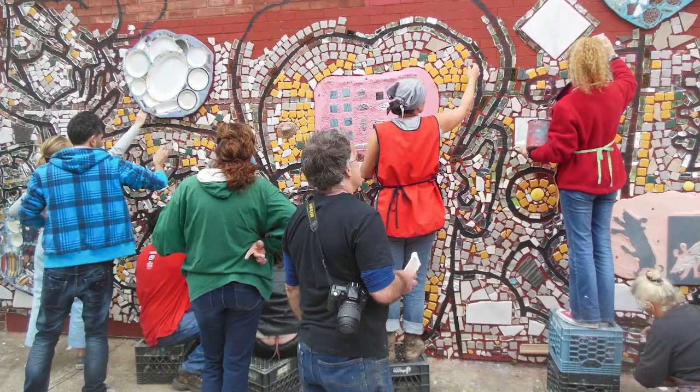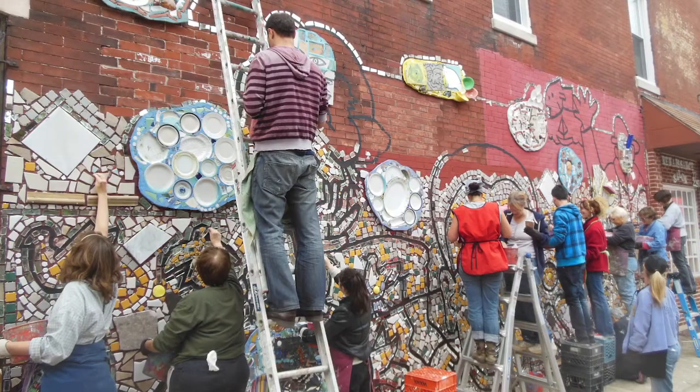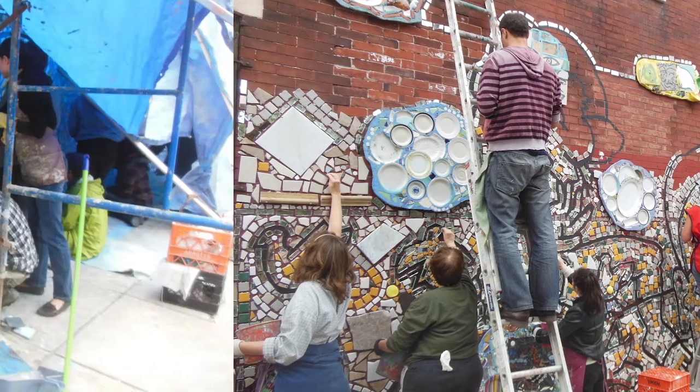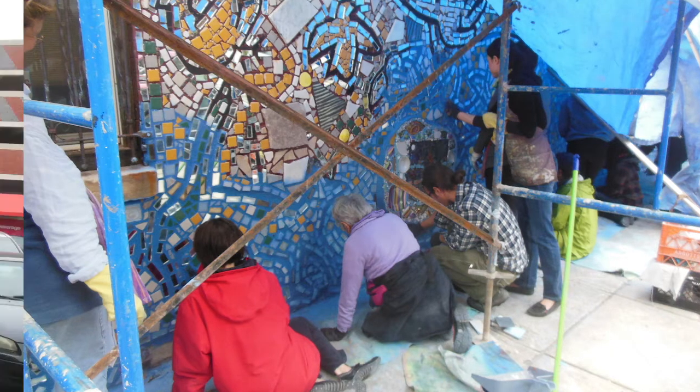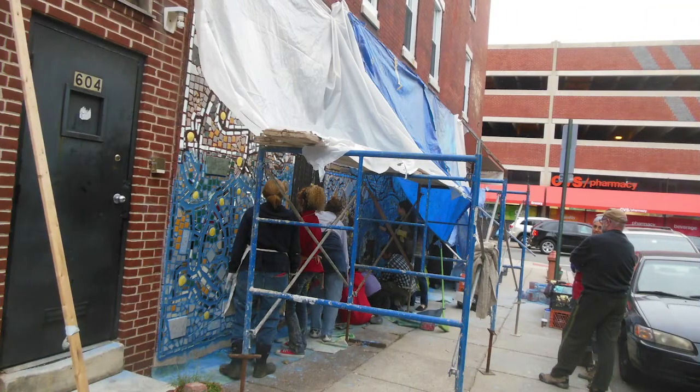During the workshop at 604 South Clifton Street, Bilal and 12 other participants learned how to cut mirror and break tile, adhere tile and mirror to the wall, and mix cement and grout the mural over the course of a weekend. As the mural neared completion on Sunday, October 28, 2012, the group worked under tarps and then covered the work to brace for the impact of Hurricane Sandy.